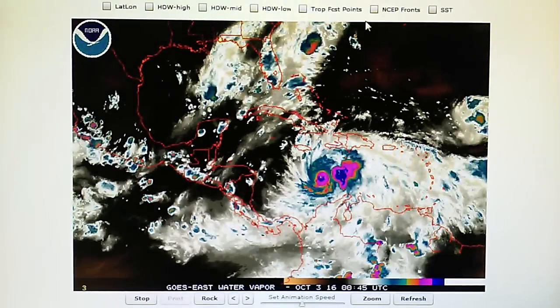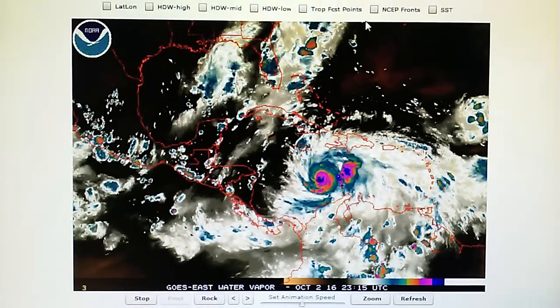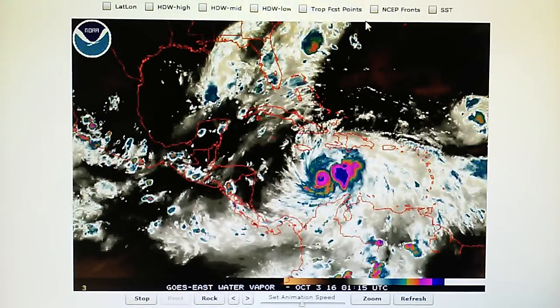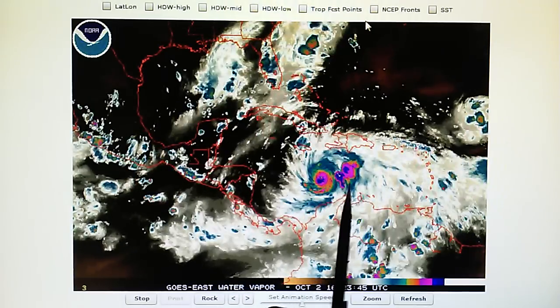Okay, today is October 2nd, 2016. We're looking at the western Atlantic water vapor loop. And Hurricane Matthew is still a very strong Category 4 storm with 145 mile per hour winds. It's moving north at 5 miles per hour. And the center of the storm has been split in half.